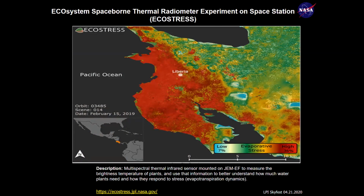And this is for part of Central America. You can see that quite a few of these plants on the Pacific Ocean side are under a fair amount of evaporative stress. Over time, as the ECOSTRESS mission continues and collects data, they'll be able to start reaching some conclusions as to how rising temperatures are affecting plant stress globally.